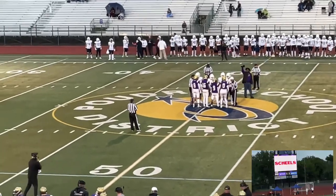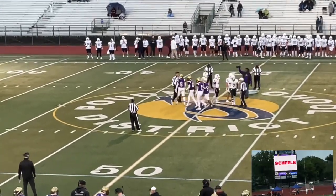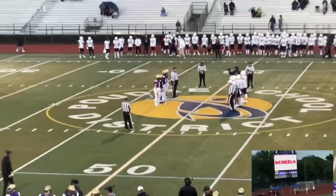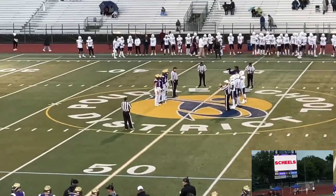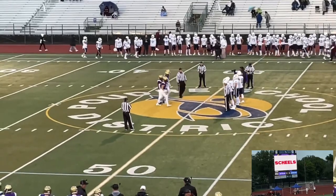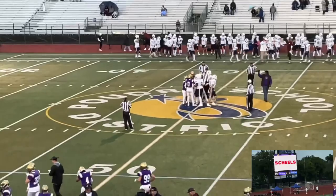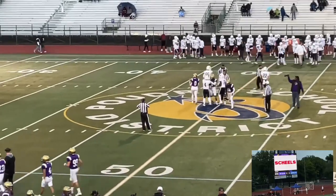All right, we're having an extended conversation out there. Looks like we got the coin toss. Cherokee Trail will receive, and the Lambkins will defend first and get the ball at the beginning of the second half.